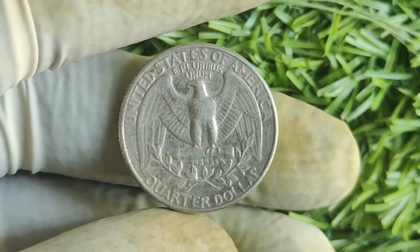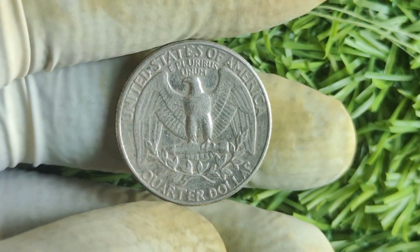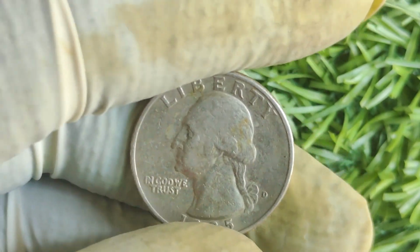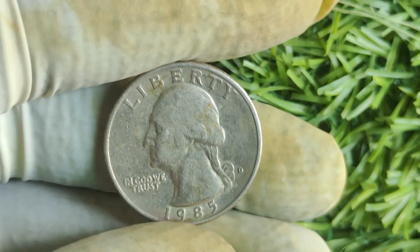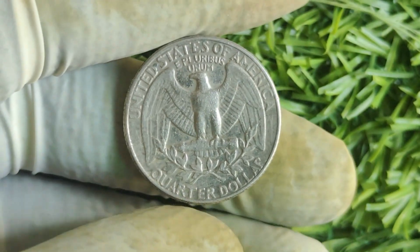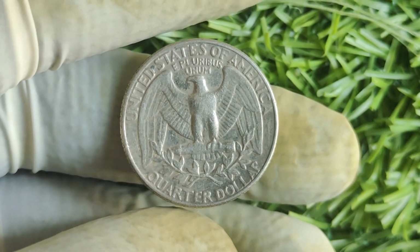Now, you might be wondering, why on earth would a quarter from 1985 be worth so much? The answer lies in rarity and condition. Let me break it down. Mint errors. Some 1985 D quarters were struck with unique errors, such as double dies, off-center strikes, or die cracks. These errors make the coin exceptionally rare and valuable. Pristine condition.